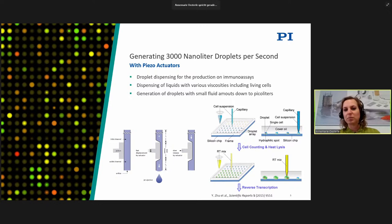Of course, depending on the tubes or capillaries used, their diameter, the nozzle size and so on, it's possible with this technology to generate tiny droplets down to picoliter volume. And as I said, it's possible to do this extremely fast with repeatable quality. And of course, it's possible to dose and dispense fluids with very different viscosities. So it's possible to use the inkjet principle for aqueous solutions, but also for highly viscous media, polymers, or for example, solutions containing living cells.